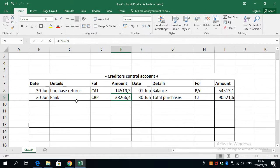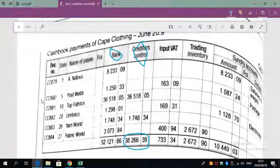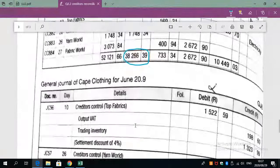If you check the example or the activity that we did before this one, where we were doing a debtors control account, when we received money, we wrote bank on the credit side. If you go to the actual bank account, you're going to write that amount on the debit side because it's an asset and it increases our bank balance. So cash book payment to be done here.